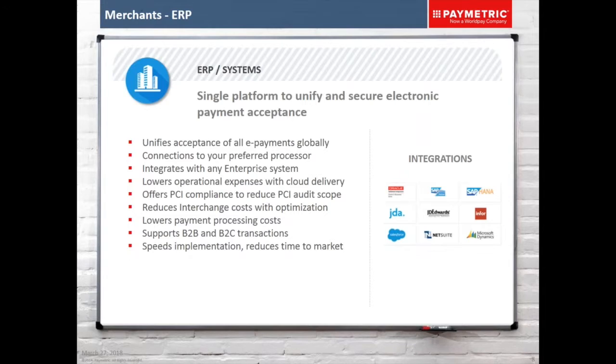On the ERP side, essentially we can work with any of the ERP systems that are out there, whether it be the large SAP, Oracle systems, any of the other systems that are out there. We've got web services, API connections that can easily integrate for security, which we call tokenization, and authorization and settlement. We offer, again, as I noted, connections to your preferred payment processor, whether it be Vantiv, WorldPay, Bank of America, First Data, Chase Paymentech, the processor that you're working with, we can work with.